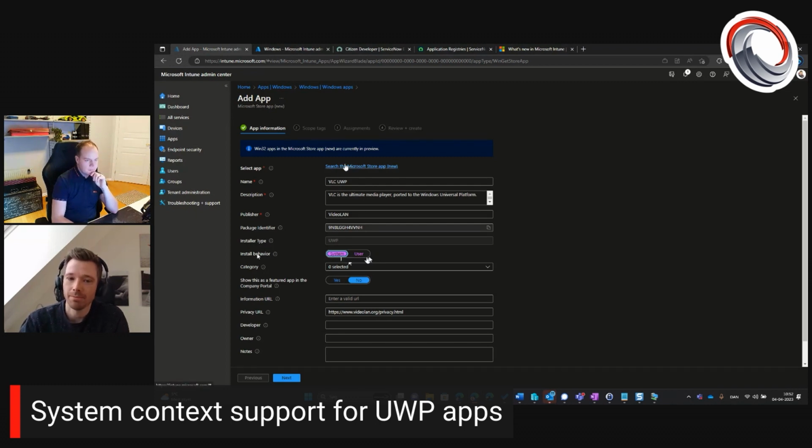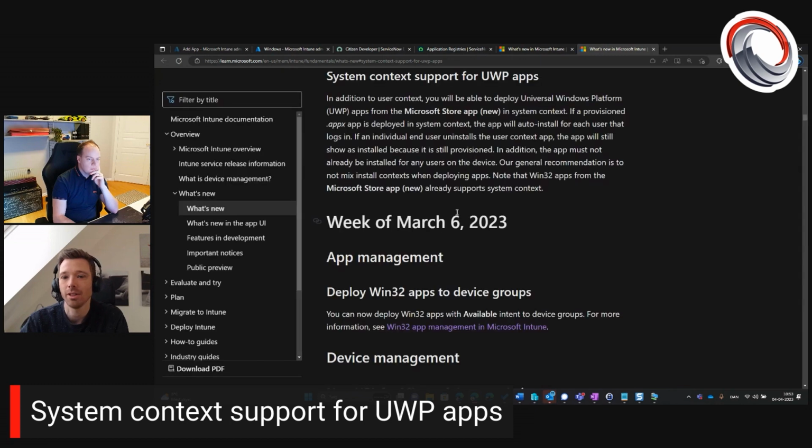Awesome. Yeah. I'm thinking Company Portal again here. I mean, again, it's a good example. Yeah, but don't mix it up. There was actually a pretty good guide on that. You don't want to mix up user or system context here. So make up your mind when you do it and deploy it as system or as user.